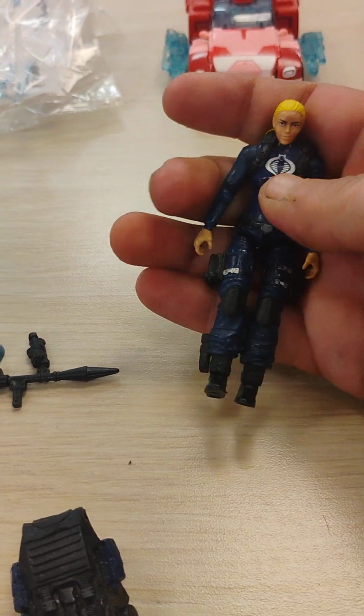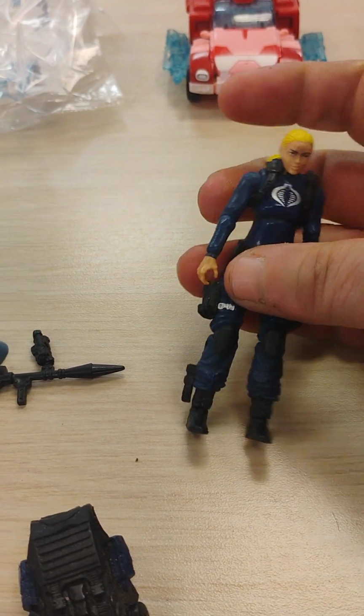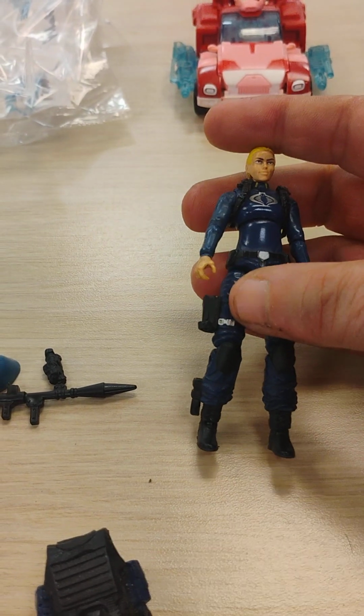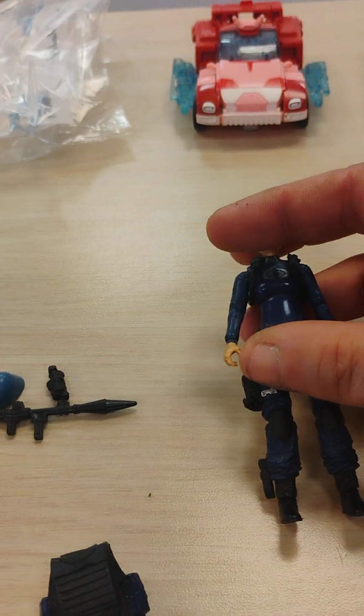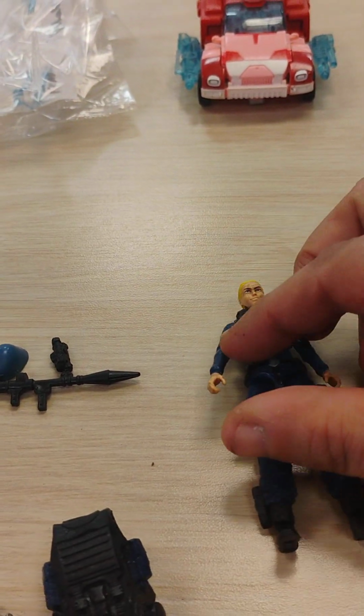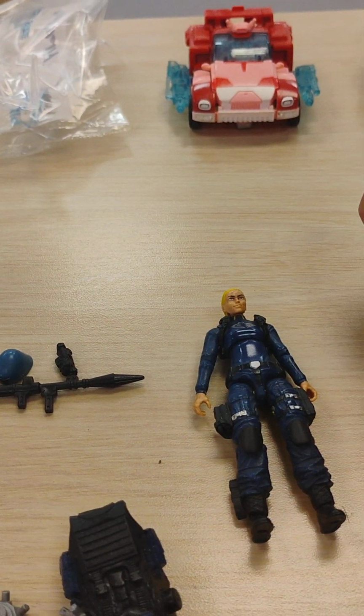Welcome to this week's G.I. Joe toy review, where we are looking at the female Cobra infantry trooper, the female Cobra officer. And before we get to looking at her, we're going to do our shout outs of the week.